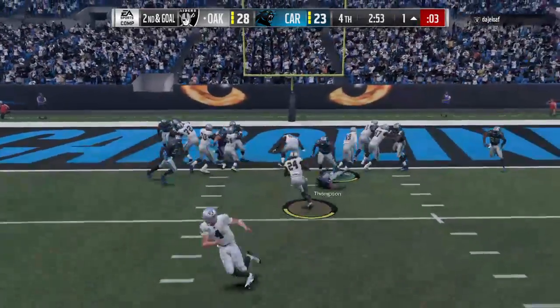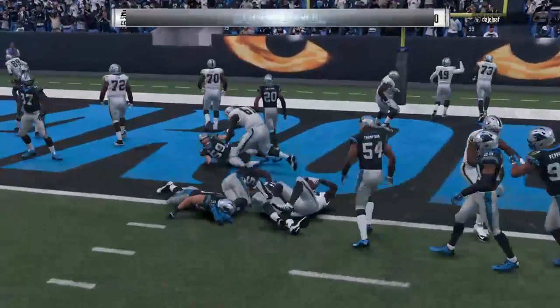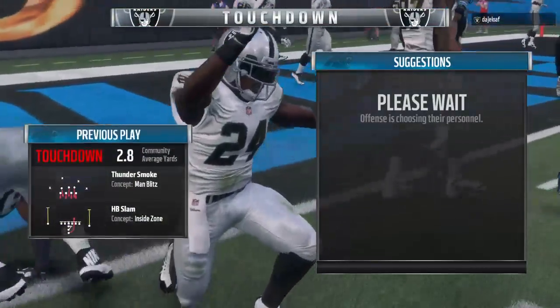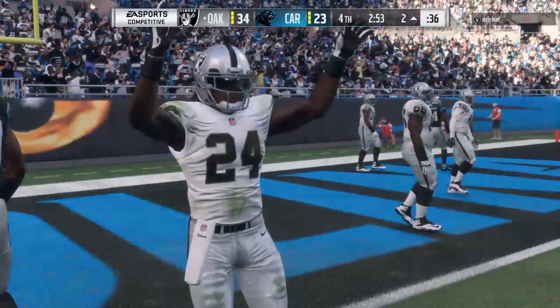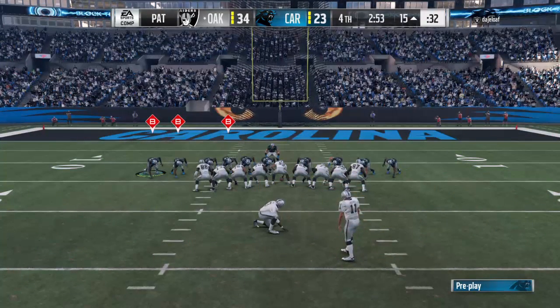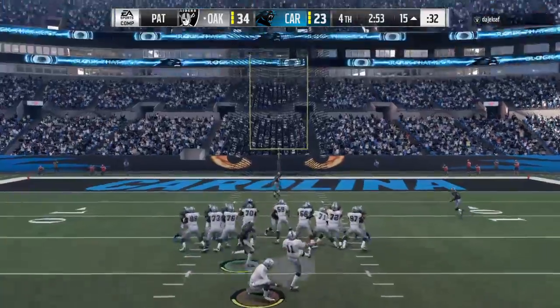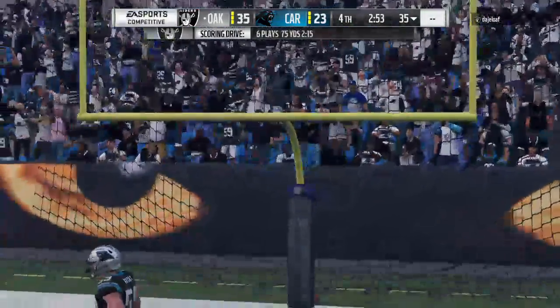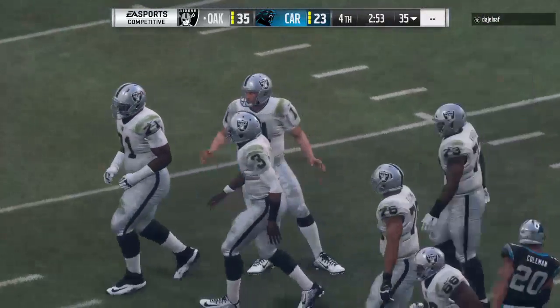2nd and goal to go now. They'll run for it with Lynch. And he's over the line and in for a Raider touchdown. Marshawn Lynch punching it in from a yard away. And the Raiders add 6 to their lead. And he's been a busy man, 5 for 5 now as he knocks another one through to extend the lead.